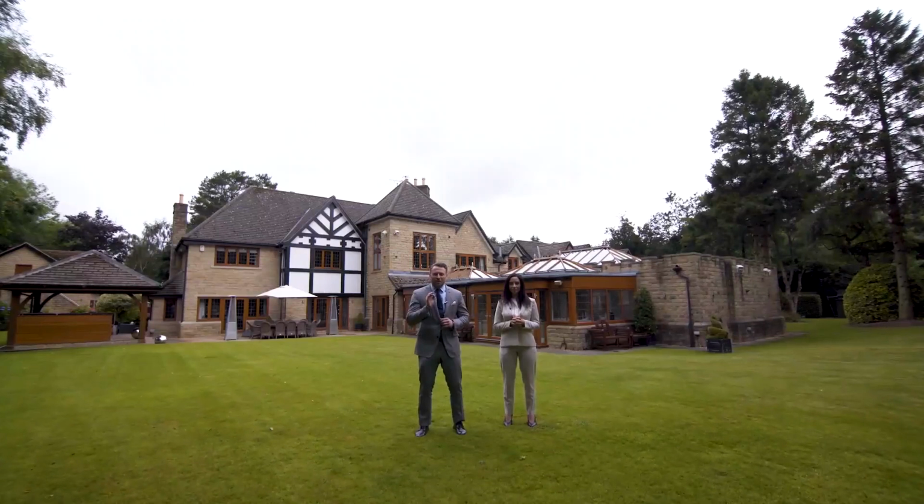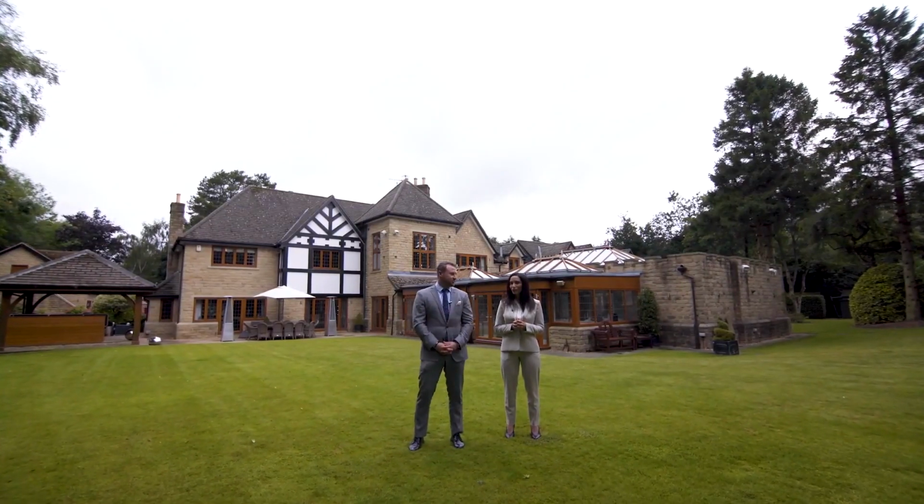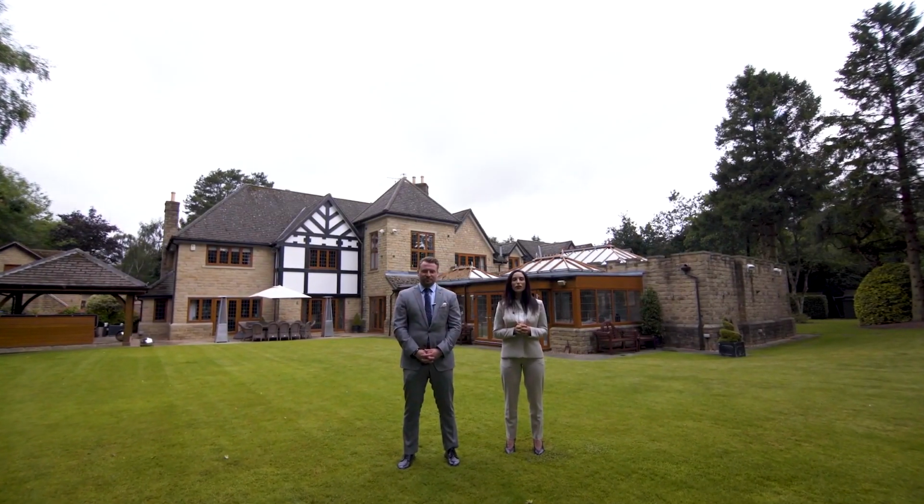You'll agree that is one of the best homes in Yorkshire. Absolutely, Jordan. And on the market for offers over £3.5 million.